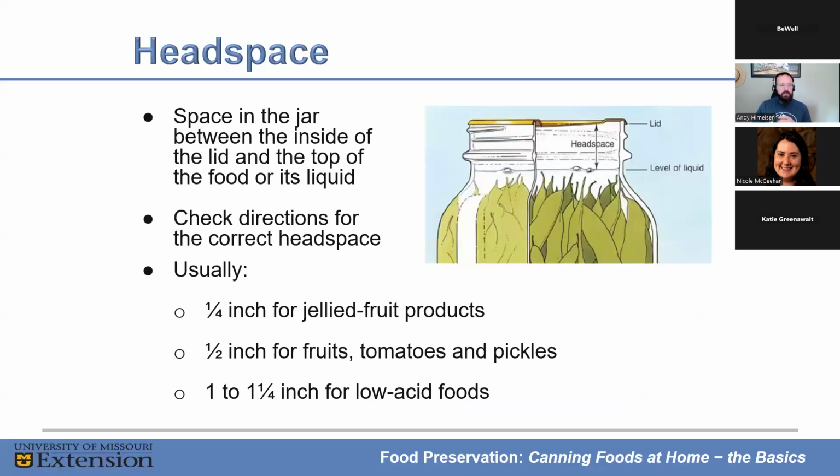I mentioned earlier adjusting the headspace. So your tested recipe will always tell you how much headspace you need, but in general, it's 1/4 of an inch for jam and jelly, 1/2 an inch for acidic foods like fruits and tomatoes, and 1 inch or even up to 1.25 inches for low acid foods that we're processing in a pressure canner. We do want to measure this, and we want to measure it every time, regardless of how often you've been doing it. We don't just want to eyeball, we want to measure so that we have the best chance of success of our jar not unsealing and our jar staying safe.